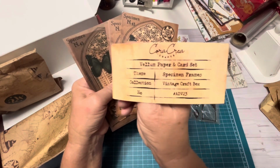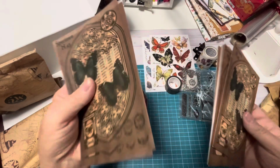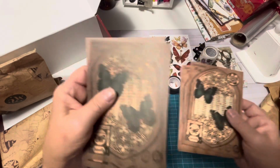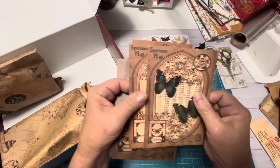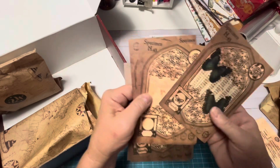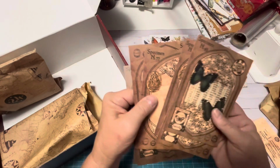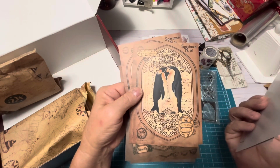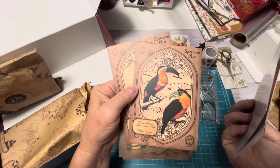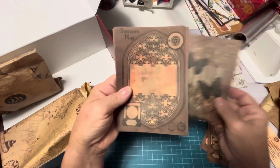And it is specimen frames as the theme. Whatever you have in vellum, you have the same image in cards. Because of how the paper is made, the cards come out a little brighter than the vellum does. So butterflies, insects, and these match that washi and the other stickers we had. Look at the penguins. That's my daughter's favorite. Or it was. I don't know if it still is. Some birds. All right, and then the same things over here.